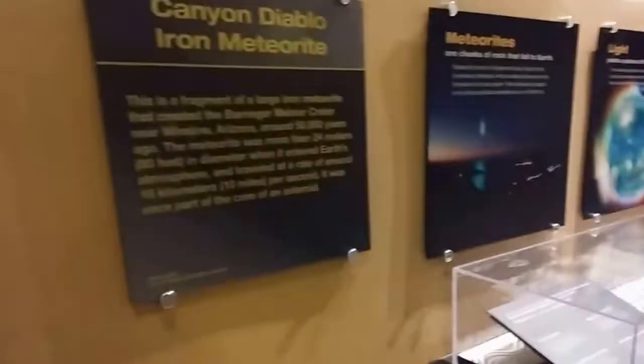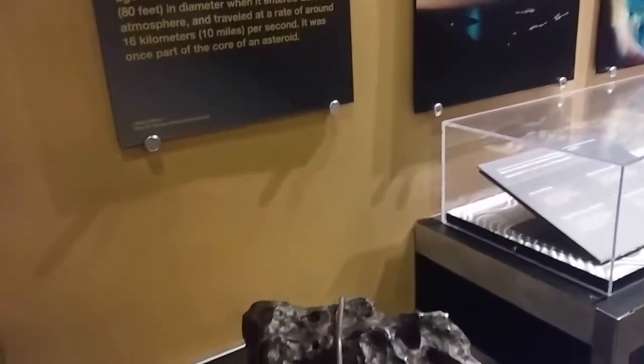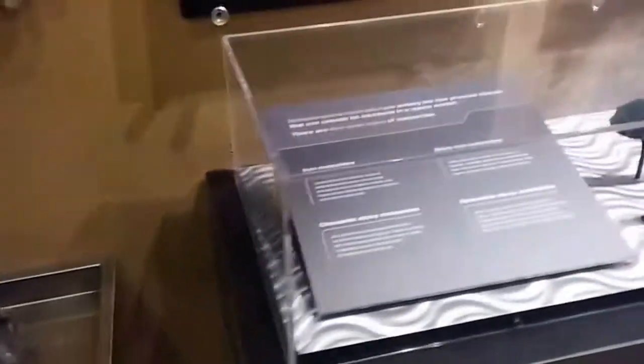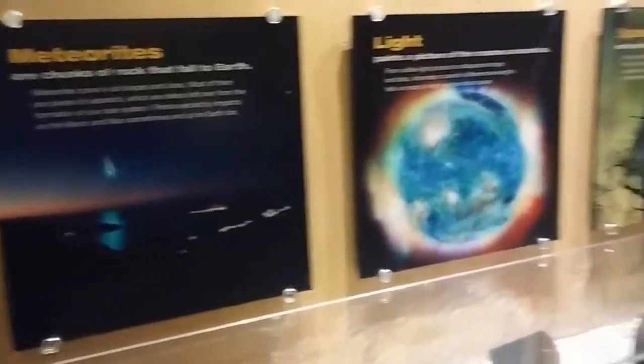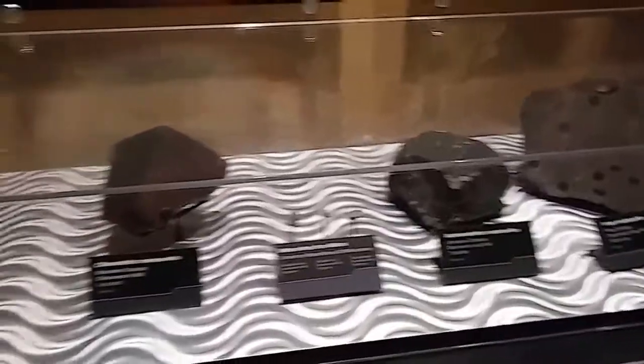But let's go and get down here. See what's what. We got the Canyon Diablo Meteor. Found it near Winslow, Arizona. Don't know if the Eagles were involved, but you never know. Don Henley's a very strange guy. And different meteors.